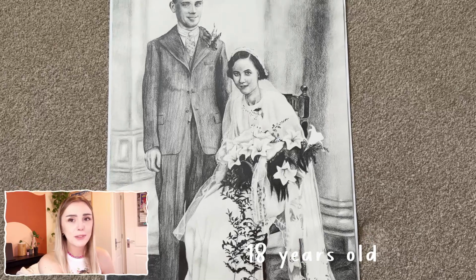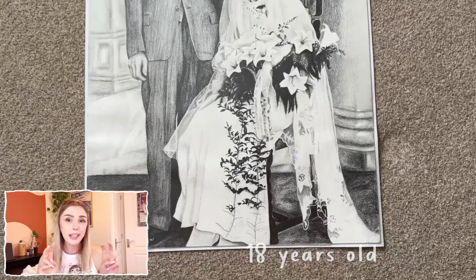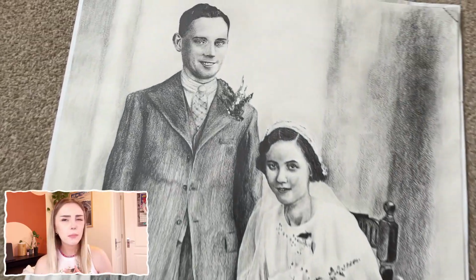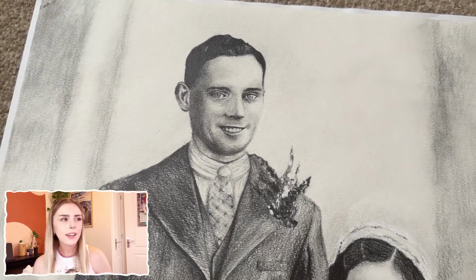Okay, this looks like an insane drawing, and it is huge. And not really something I would do in my personal time, but this was a final piece for my, I think it was GCSE, or no, it must have been A-level, so I was about 18, 19 here.